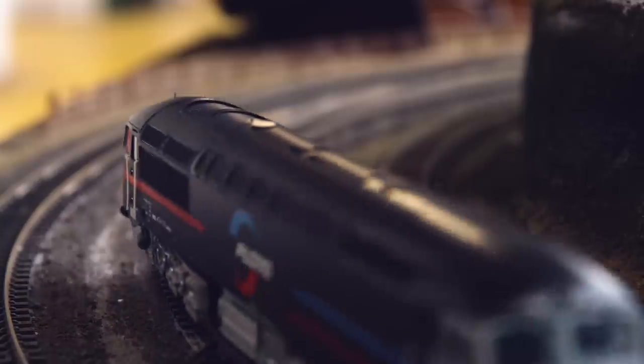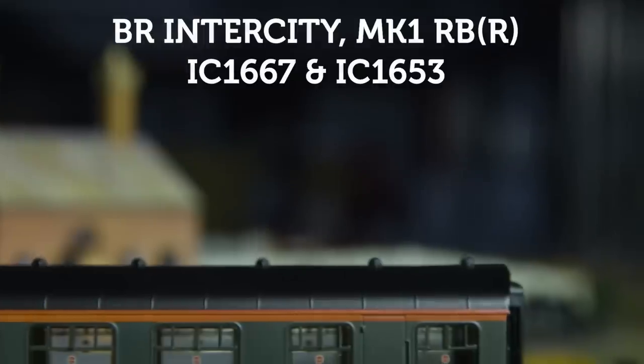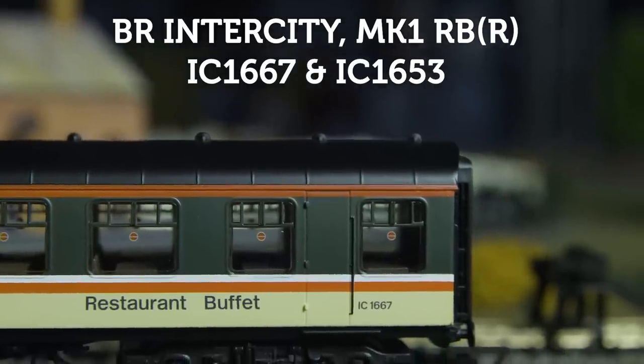This model forms part of a range called the Euro Connection, which features British locomotives operating on foreign shores. There's nothing quite like a stunning detailed coach coupled to an equally impressive locomotive, and these Mk1 coaches are no exception.